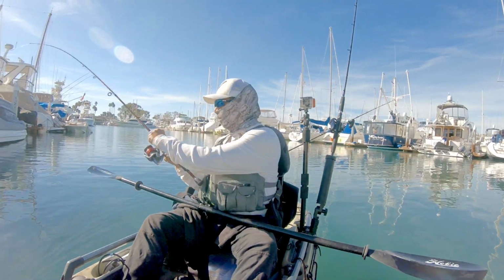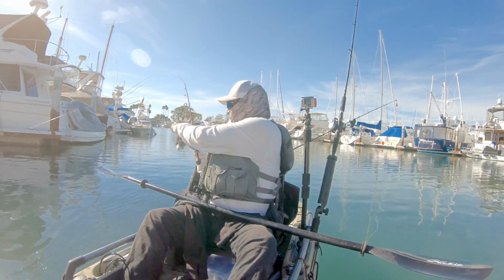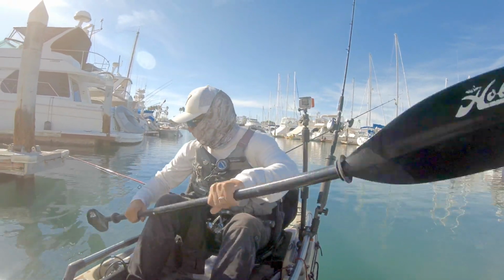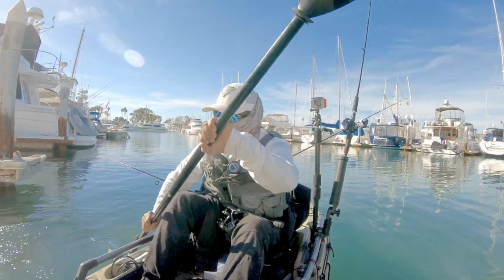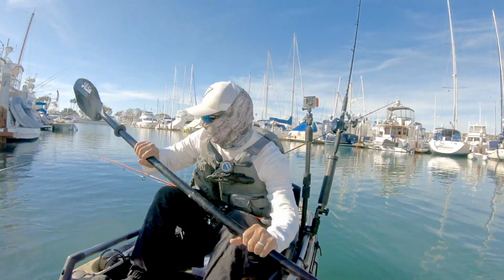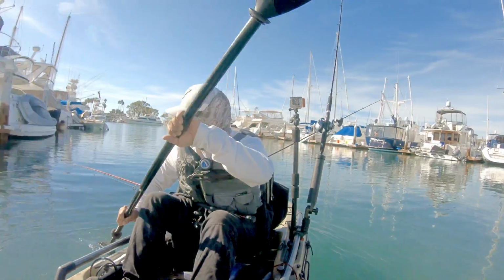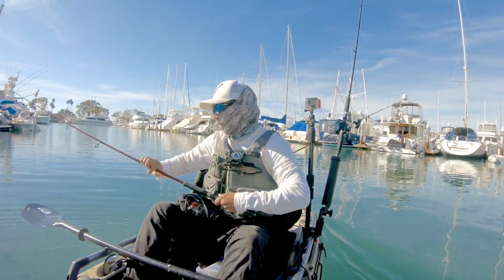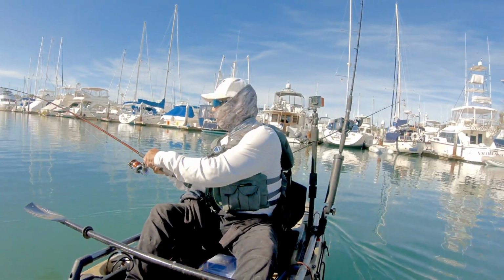But here I've hooked into what felt like a really good fish. But as you can see, without the pedal drive, it was a challenge. As I started to drift into the docks, I had to grab my paddles and back away, at the same time trying to land this fish. This is why the Mirage drives or the pedal drives are so great. You can simply use your legs to go into reverse while your hands are free to fight the fish. And as you can see, it was a struggle trying to do both.